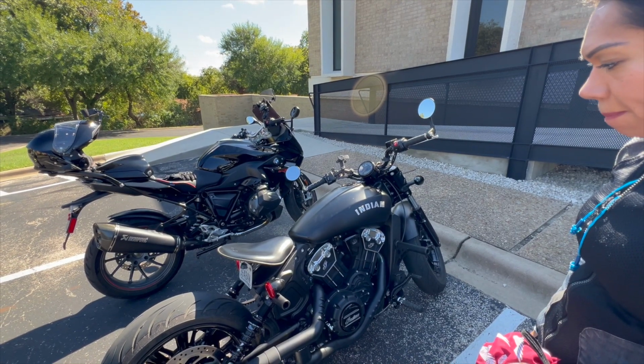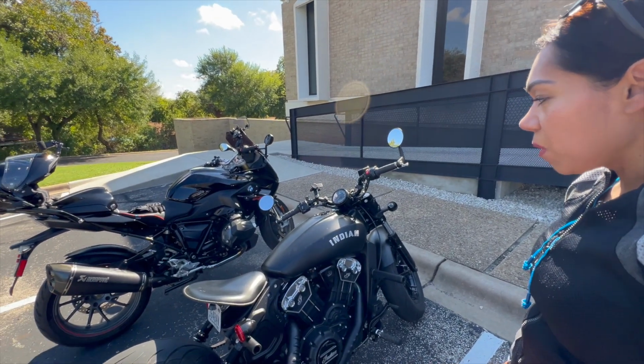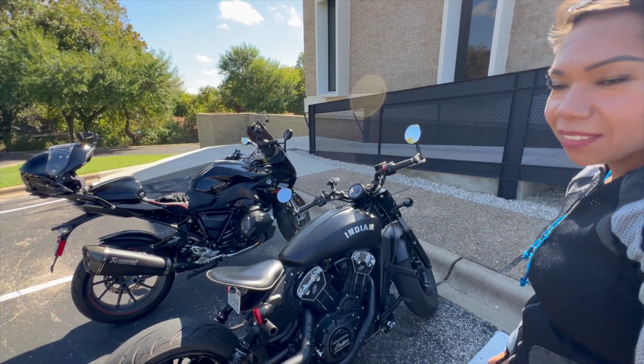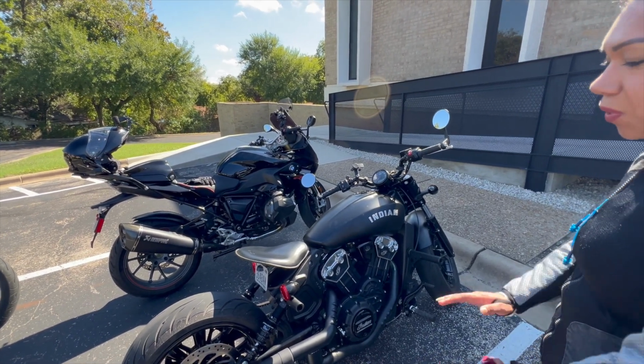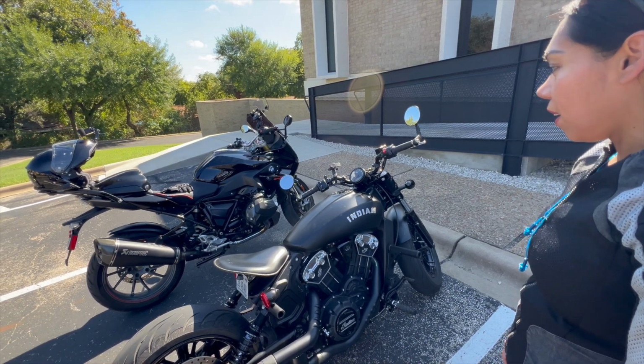And what do you like about this bike the best? Oh my gosh, I think it has to be the looks. Everywhere I go, I get compliments. What's the big butt, right? Yeah. It's a head turner, and you'll get compliments anywhere. Yeah, that's a cool bike.